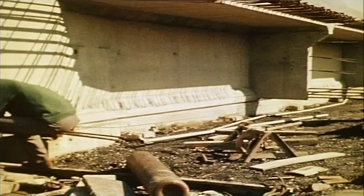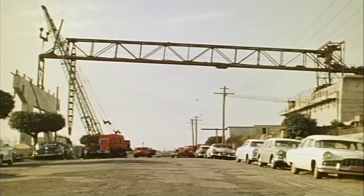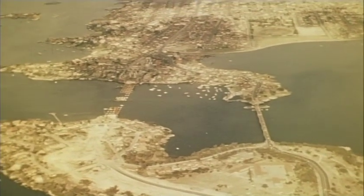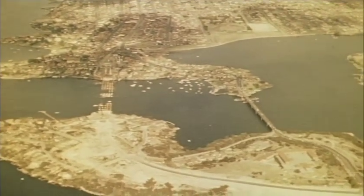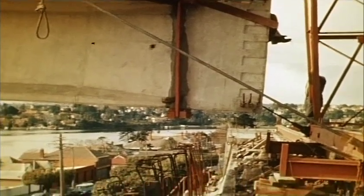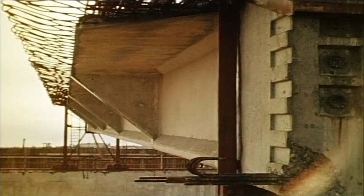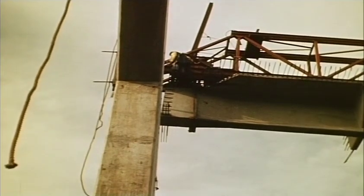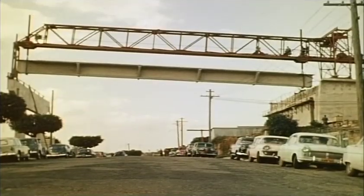The finished deck beams will be placed in position using a steel truss, which must be first launched from the abutment to the headstock of the first pier. The deck beam is moved into position along the launching truss until the forward end reaches the headstock. The truss carrying the beam is winched sideways until the beam is in the correct position. The beam is then lowered, one end on the abutment and the other on the pier headstock.